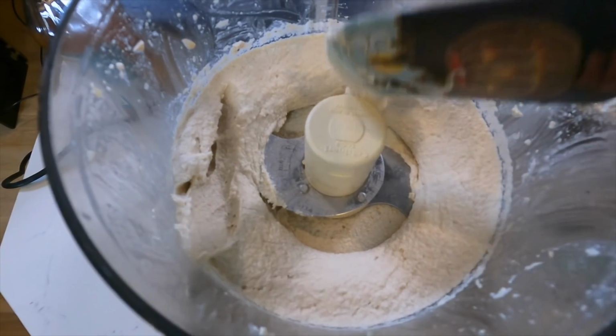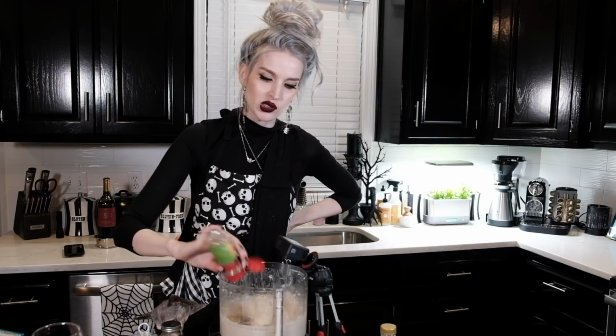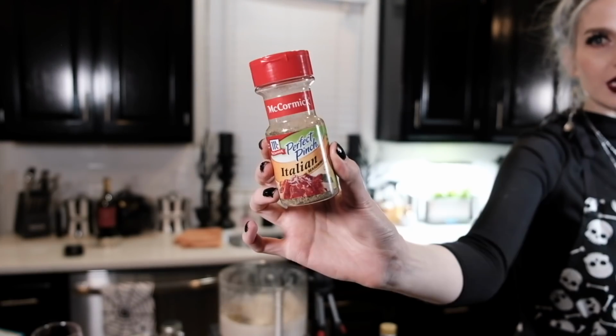So what we're gonna do is, I'm gonna put in some stuff. I'm gonna put in some onion powder, probably a teaspoon-ish, half a teaspoon. I'm putting in a teaspoon. I just put a bunch in. I don't really measure it. I'm gonna put in probably a teaspoon of Italian seasoning, and this is the McCormick's Italian seasoning.